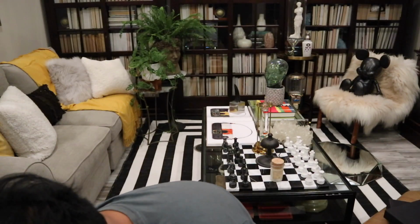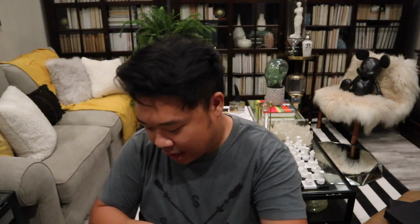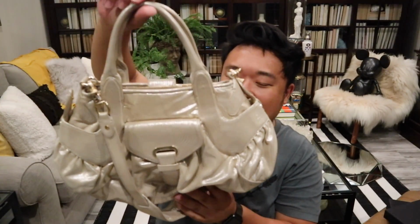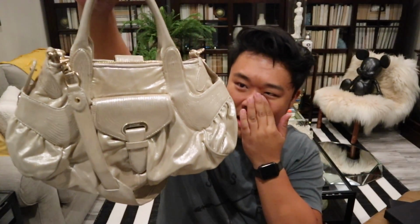Then, this one's a Bokke. I don't know why I keep thinking that I got more than one Bokke bag. But this one is a Bokke. This one is so pretty. I've actually been eyeing this bag for a while. But I keep putting off getting it, and I finally got it.